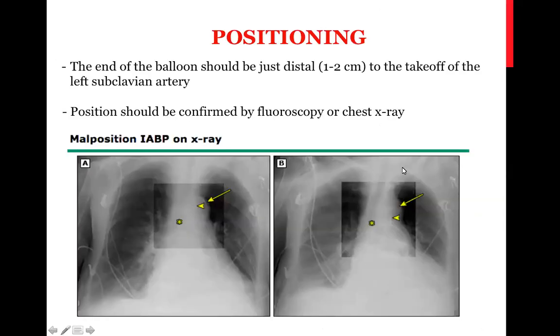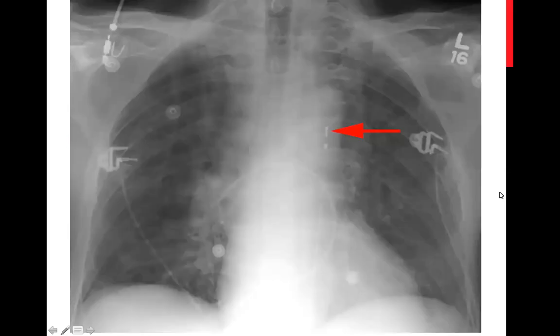Regarding positioning of the catheter, usually it's at the level of the bifurcation of the right and left bronchi. You can see here a malpositioned intra-aortic balloon pump, and this is a correctly positioned intra-aortic balloon pump. Intraoperatively, transesophageal echocardiogram is sufficient to confirm the position. This is another picture just showing the positioning.